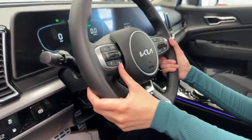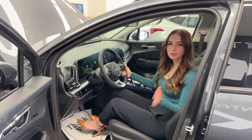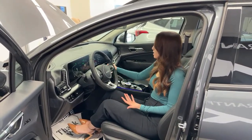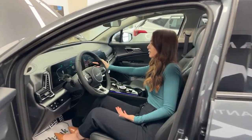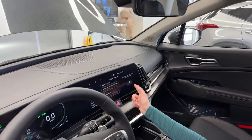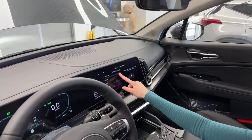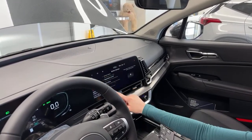But really, this is an empty button that you can preset to do whatever you like. A lot of my customers make this the reject or end call button. But if we look through the screen over here, there are so many possibilities. The possibilities are endless. Reject end call is the first suggestion. You can also change hands-free device, privacy mode, voice memo, home, map. Oh my gosh, there's so many. There's even the PHEV menu.